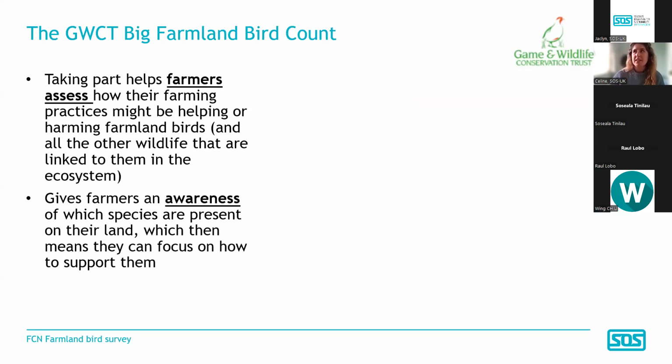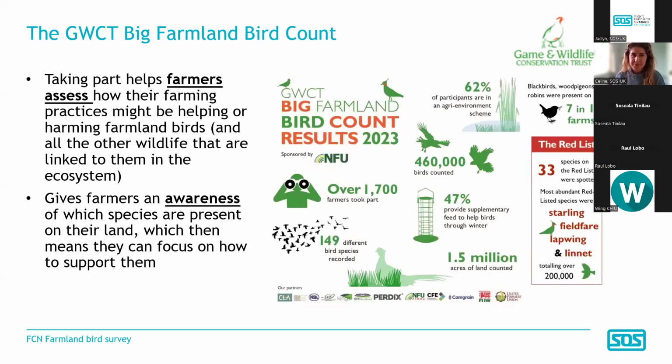So for example, if they realise there's a specifically rare bird species on the farm, they might be able to install some nest boxes, some extra food, some ways that they can leave some land for these species. So it's really important to know what's on the farm so the farmers can make some improvements.